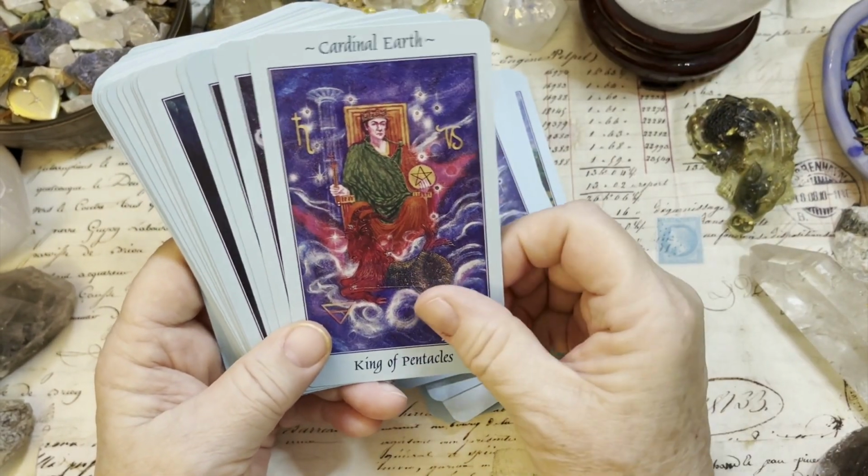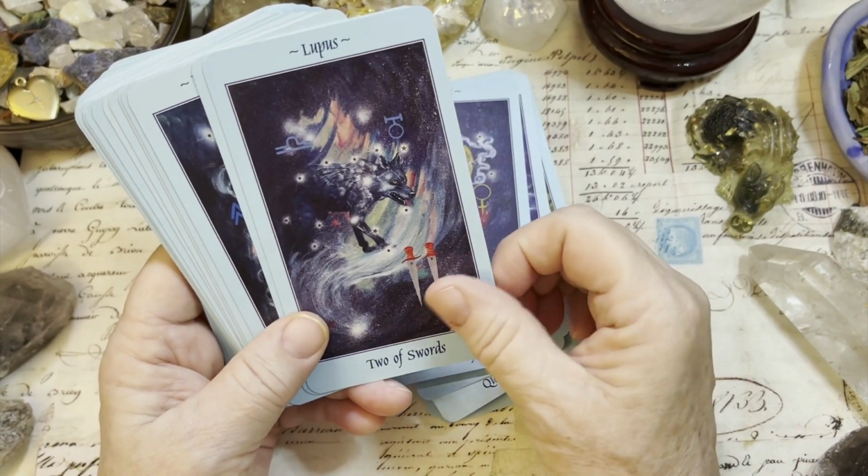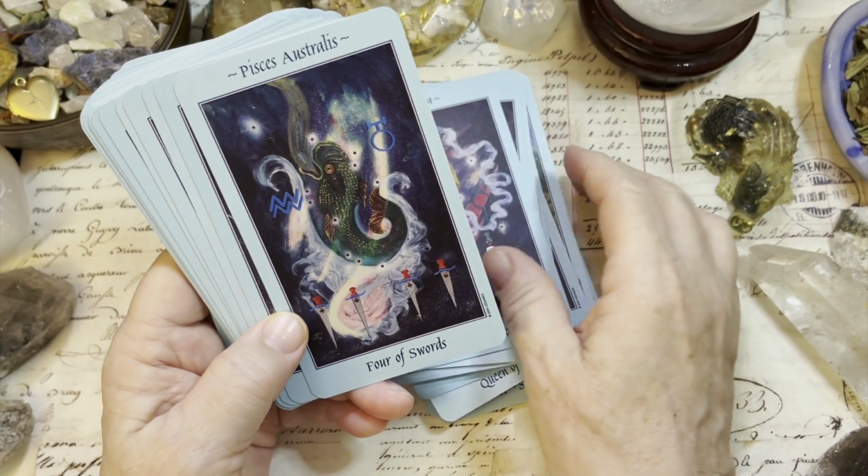You'll have to let me know in the comments if this is a deck that you feel like you can work with, or is it too complex or not complex enough.